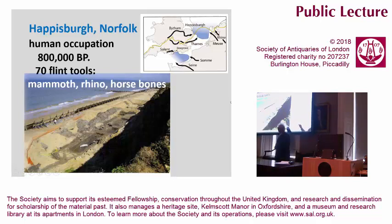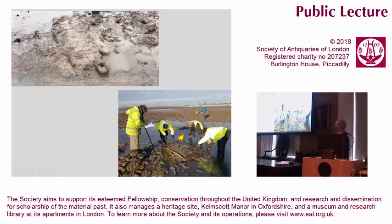But this shows you how low the prehistoric ground surface was. This is pre-ice age. How deep the land surface used to be 800,000 years BP. It's below the present day foreshore, which is below the present day high tide. So go deep and you'll find all sorts of ancient things. For those interested, this is when we were still part of France, or France was still part of us.